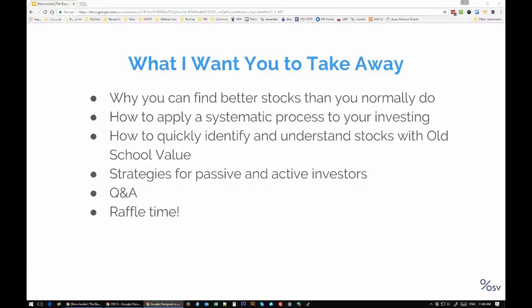Hopefully, by the end, this is what you'll be able to take away. You'll have a better understanding of how to find better stocks quickly than you normally do. You can utilize the Old School Value systematic system, or you can come up with your own process. Be able to quickly identify and understand stocks, and I'll be covering some strategies for passive and active investors, based on a lot of the questions I've had over the years.